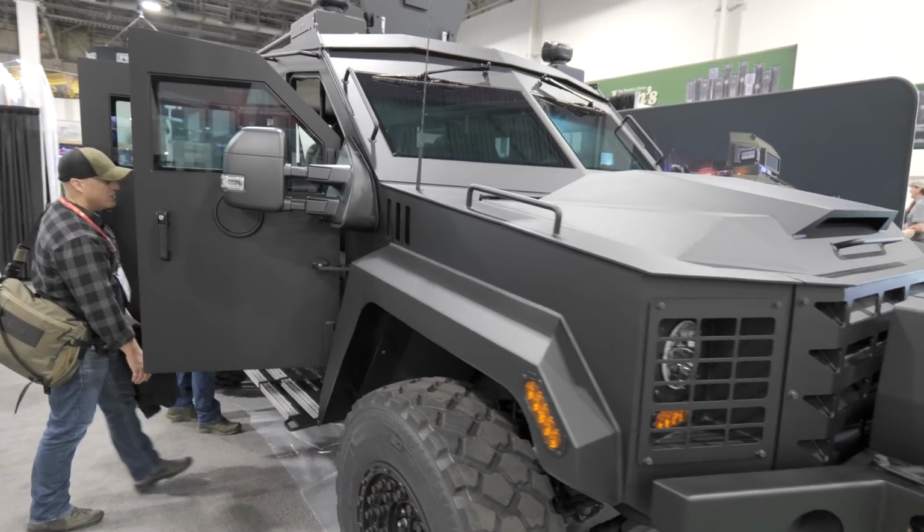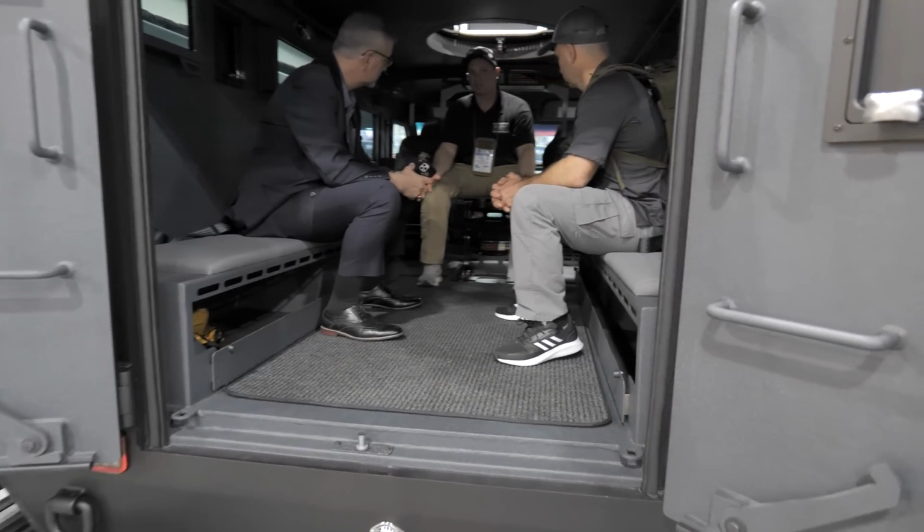This needs to be the next TFL truck. Oh yeah, I can ride with the whole crew back here.